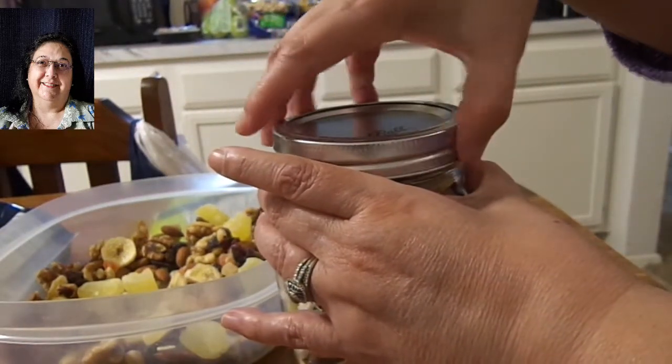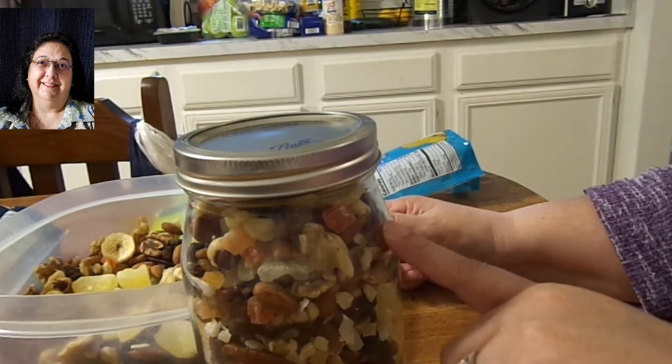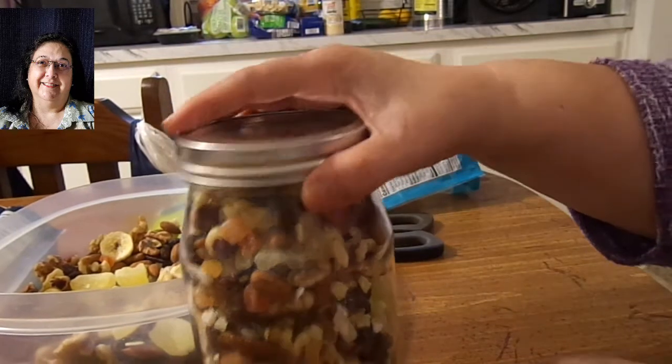Number one, I know it's not going to last that long, and I know I'm not going to use this for long-term storage. I do know that you can vacuum pack the peanuts and the walnuts for, I think, six months to a year of storage. But I'm not going to do it because it's not going to last me that long.